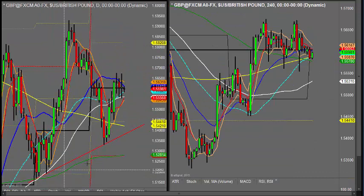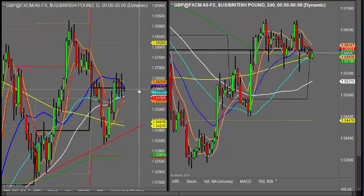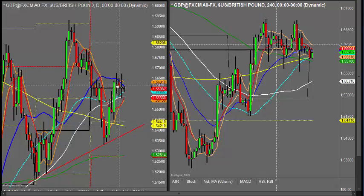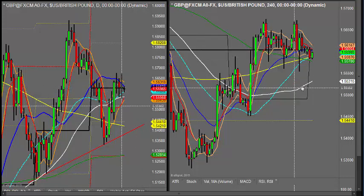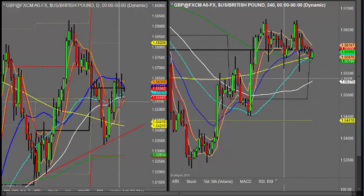The pound, not managing to do anything where it is at the moment. It's maybe hitting a status quo in terms of price levels. It's chopping along here. We had a doji a few days ago. On Friday we had another doji, and we're bouncing around this region here. So it's a period of indecision.